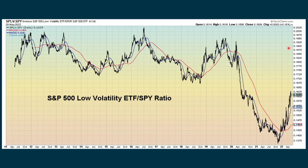Now, looking at a ratio where we compare the S&P low volatility stocks with the SPY, yeah, you would have underperformed for quite a while here, but throughout 2022, the low volatility stocks are outperforming. Now, it doesn't mean they're going up. It just means they're going down less. So this can be a bit misleading to say, oh, low volatility stocks are going up. Well, they may not be going up. They're just going down less.